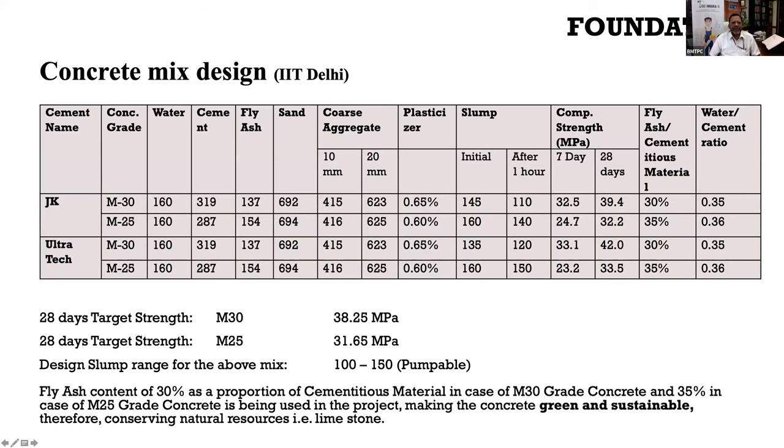The concrete mix design is done by IIT Delhi, and as you can see, as against the target strength of 30, if you do the mix design, you get a better strength, and you optimize use of precious materials such as cement and sand and coarse aggregate. Also, fly ash, a waste product, is being used here. 30% fly ash is being used as cementitious pozzolanic material in concrete. It means that we are replacing up to 30% cement by this fly ash, which is a byproduct of a thermal power plant, a waste material, thereby making concrete green and sustainable. It also helps in conserving natural resource, which is limestone. Cement is based on limestone.